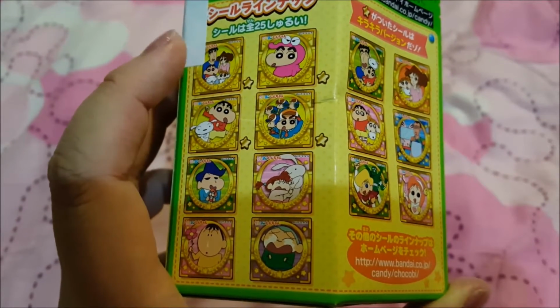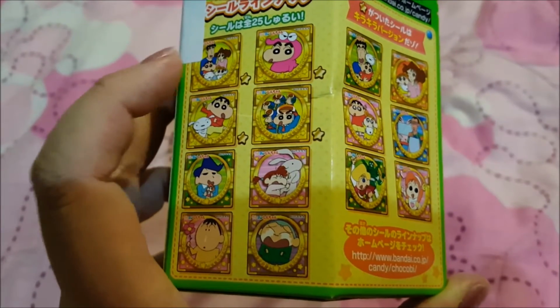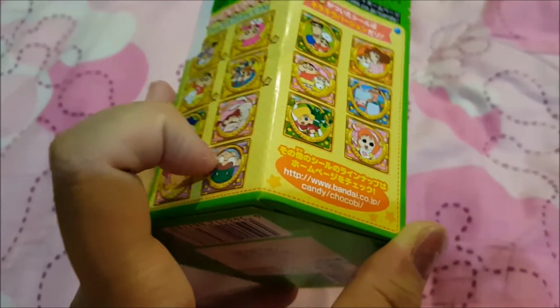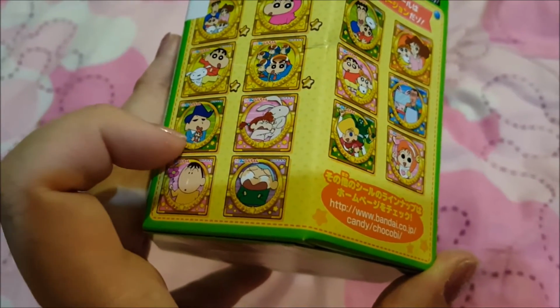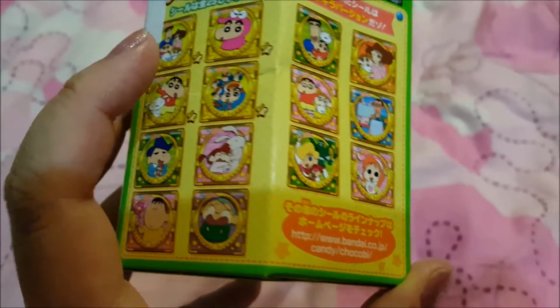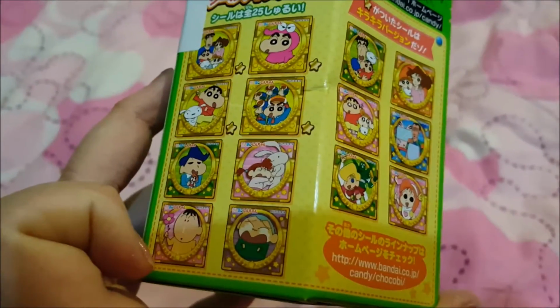his father's name. Oh my god, I forgot the name of his father. Then here his friend Masao. Hey, this is Masao. Nene, I forgot the name of this guy. I think this one is Bo. Hiroshi, yeah, the name of his father is Hiroshi.